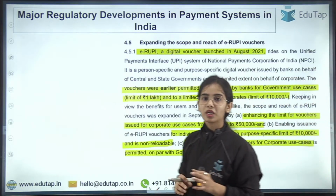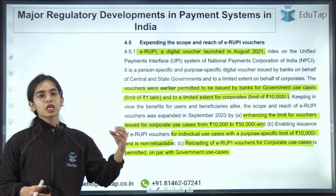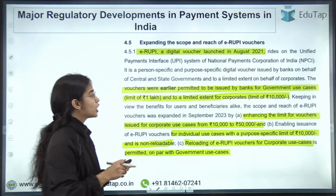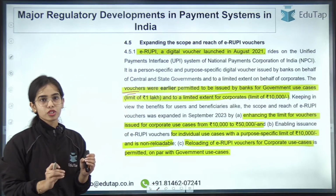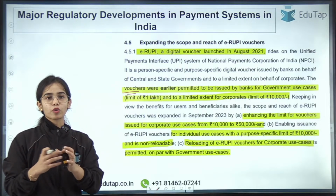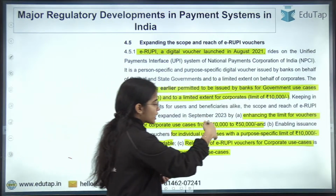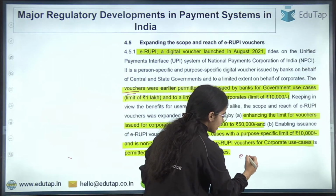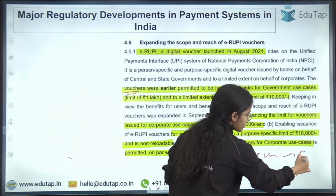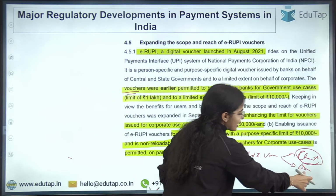So now coming to the next one, e-rupee. I hope you have heard about e-rupee vouchers. They are digital vouchers. Before there were limits, which were later enhanced. The e-rupee vouchers are digital vouchers that can be given for a particular use case, for example to be used for medical bills. There are some companies that give e-rupee vouchers to be used in the chemist shop only, or for doctor health facilities only.